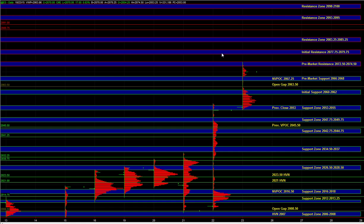Let's see if the buy side can maintain here. That is the high probability scenario, and we'll take it from there.